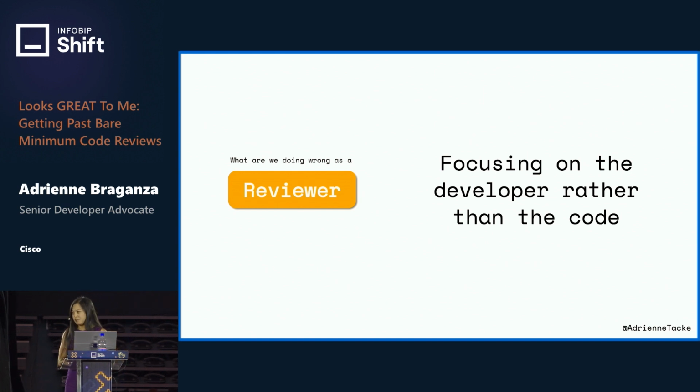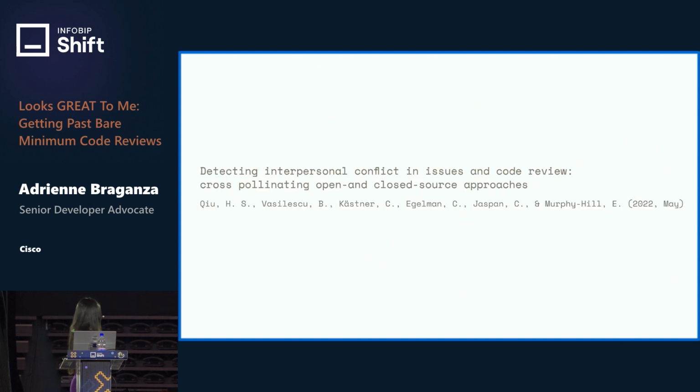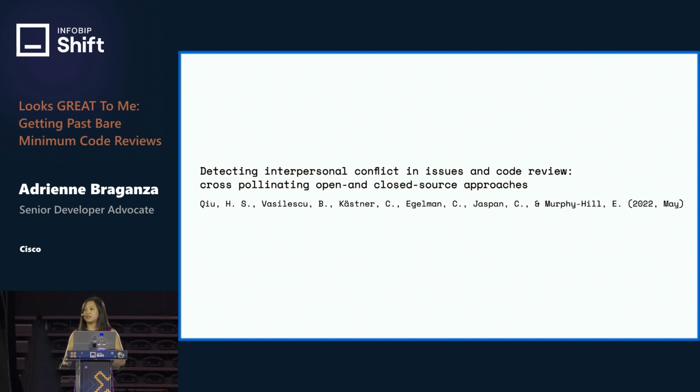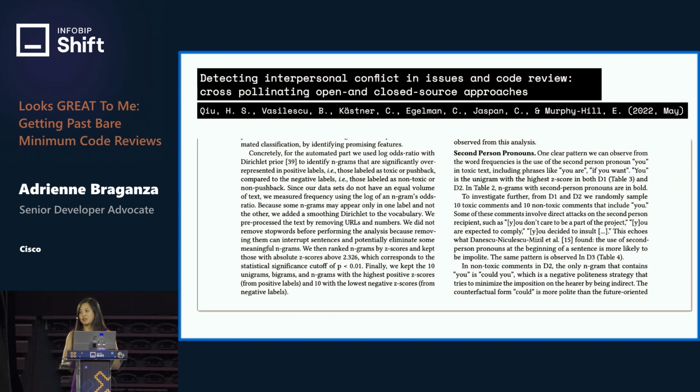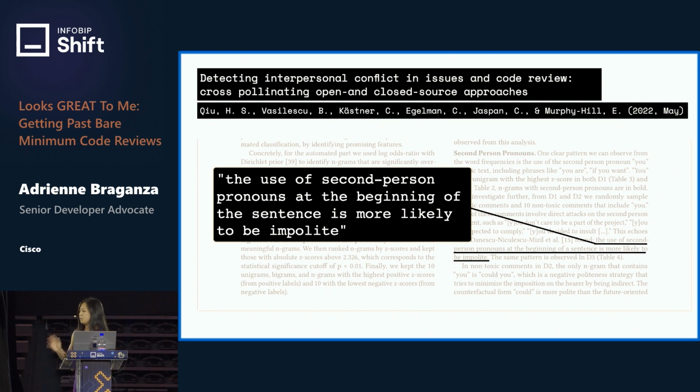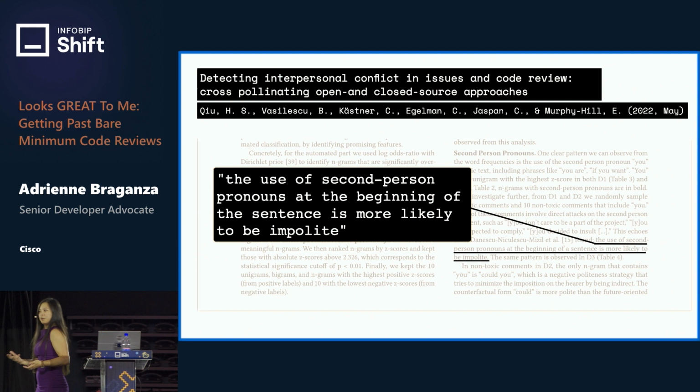And this is something that is very detrimental to the team as a whole. In fact, it's not just me saying that, and it's not just that feeling that you get that it's kind of right. In a study done by a group of researchers at Carnegie Mellon and Google, they explored whether or not there were patterns in code reviews, and they labeled comments as toxic or non-toxic. What they found is that the use of second-person pronouns at the beginning of a sentence is more likely to be impolite.